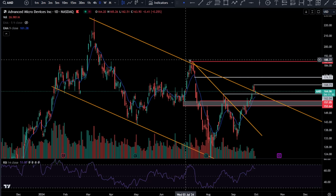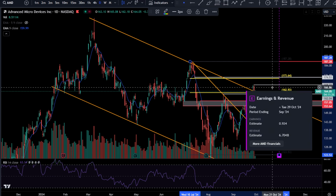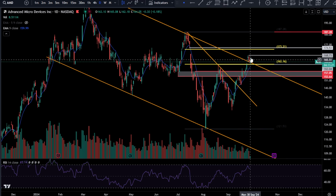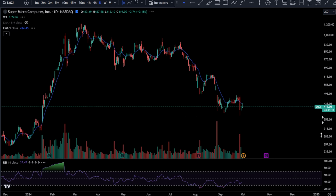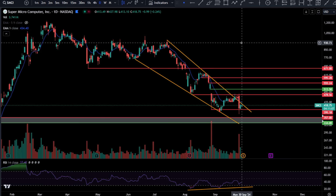I do think at the end of the day, it's going to come up here. But if you just take your golden pocket, we're kind of right in there, and this is the spot where we don't expect it to do much except consolidate or pull back. Then we get the opportunity on that pullback, and we could play that. But as of right now, it's not really giving us much to do. SMCI, guys, I'm still just going to say don't touch this piece of poop.